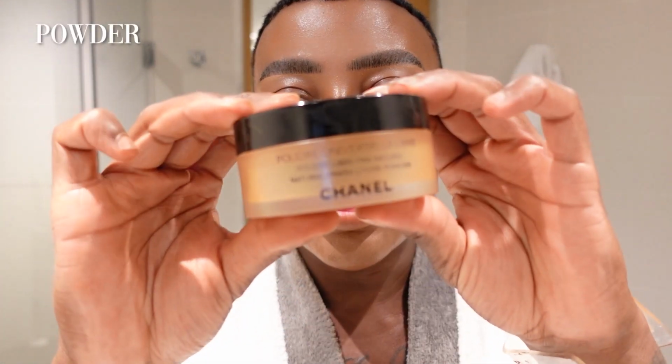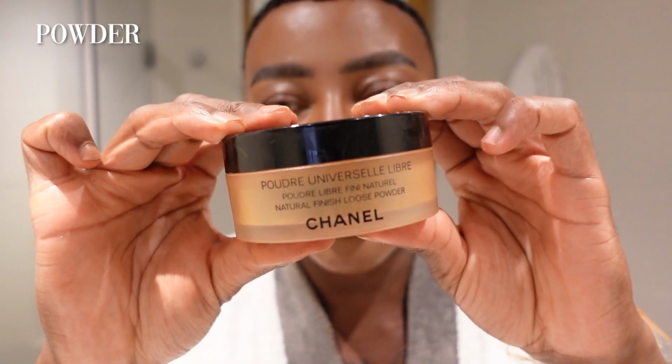Ooh, ooh. This is my new obsession. This is the Chanel Powder Universal Libre. Like, how banging is this? This is a new shade because you know Chanel, as I said in my last video, they don't do a lot of darker shades, but I really think they're trying to, like, have a moment and do more.